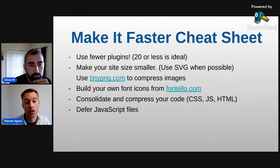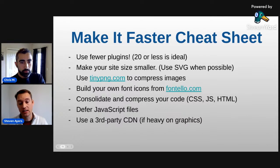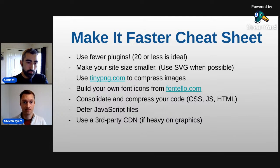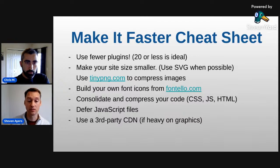And you can defer JavaScript files. Also, there are ways to do this without having a developer involved, using a plugin. And you can use a third-party CDN. Now, CDNs basically hold all your graphics somewhere else. And the way a CDN works is, if I'm in Tennessee and I'm trying to look at your website, it might actually be hosted in Texas. Well, if you're using a CDN, maybe there's an actual server that has a copy of all your images in Tennessee that can serve me the files that are physically closer, which means it takes less time to get to me, which means your website as a whole will load quicker. So that's the benefit of a CDN. Usually I try to stay away from CDNs for my purposes, but if you're heavy on graphics, you probably need a CDN, and especially if you're catering to an international audience, you're probably going to want a CDN as well.